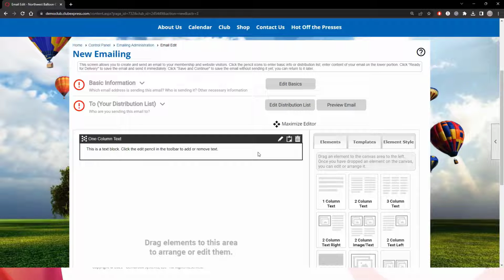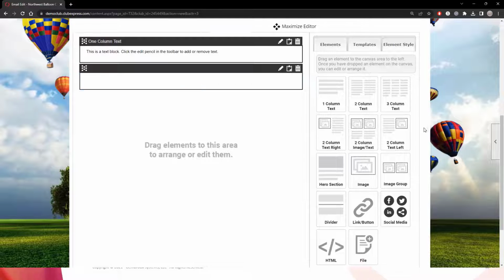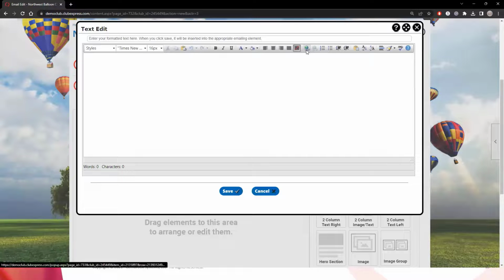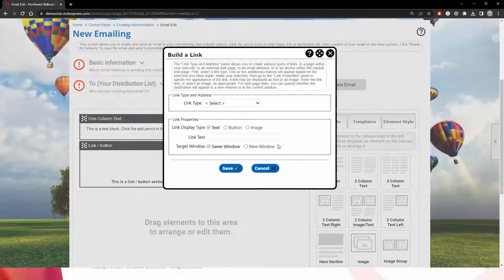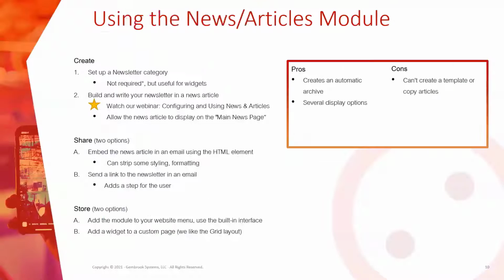The other option that you have is to link to the newsletter. And there are two different ways that you can do that. The first would be adding in a text element and then choosing from our link builder. And you can choose to link to any number of things on your website. That could be linking to a blog post, linking to an event, linking to a donation fund. And then, of course, the second would be a standalone element using our link or button element. And it gives us the same link builder where we can choose an individual news article that we'd like to link to.